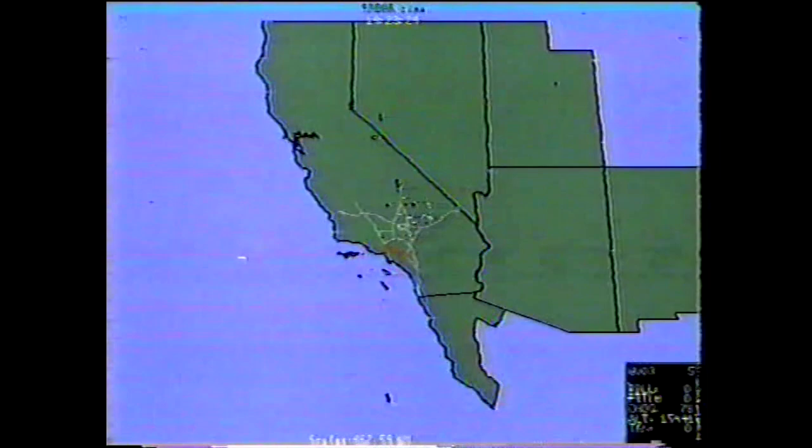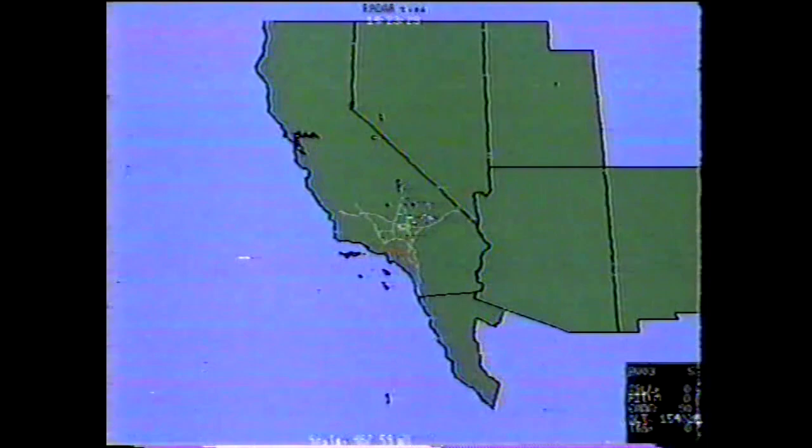Discovery Houston, energy, ground track, and nav are go. We've got a ready deck, Mike. Discovery, roger.